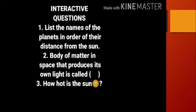Then a body of matter in space that produces its own light is called what? A star. Any body of matter in space that can make its own light is called a star. So the sun is a star. Depending on the heat it has, if the heat is high, it will be yellow or blue or green, depending on the heat. That is what gives the star or the sun the color.